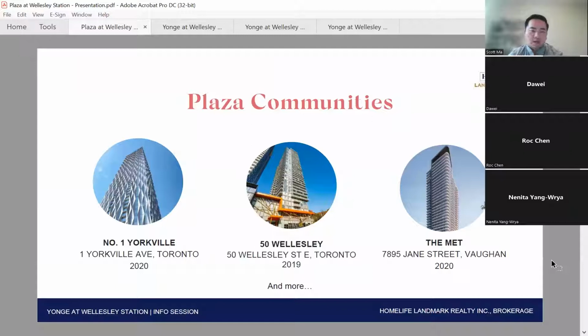That includes 1 Yorkville, 1 Yorkville Avenue in Toronto in 2020. Also in 2019, we worked on 50 Wellesley Street East, which is also in Toronto. And that project is pretty close, as you can tell by the name, to Yonge at Wellesley Station. And another project we worked on is the Met at 7895 Jane Street in Vaughan, and that was also in 2020. So you can see, Plaza is very active in the GTA market.